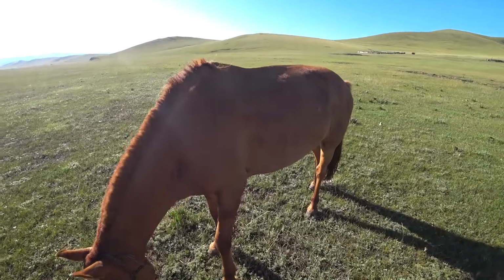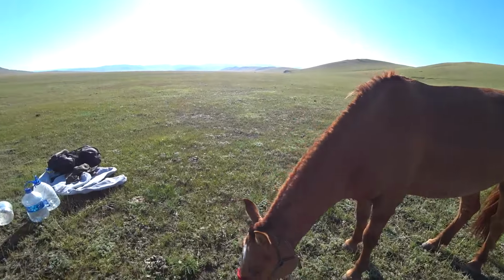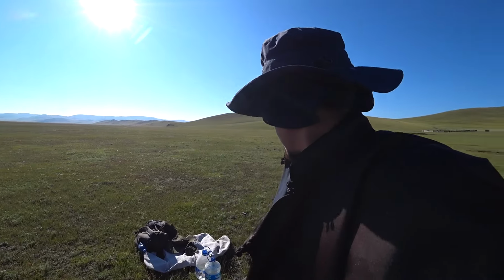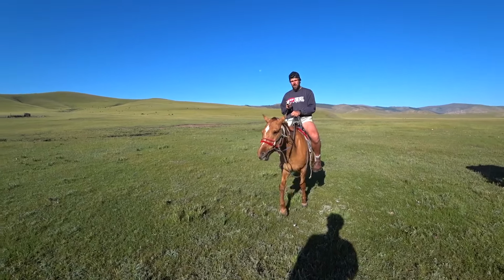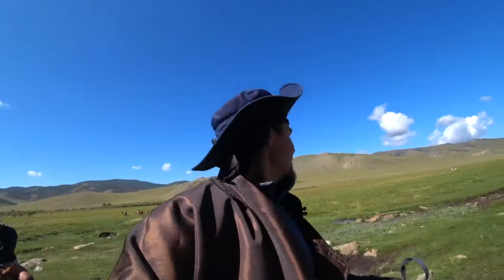Yeah, at this moment he cannot be a pack horse because of this wound, and you can see he's been a pack horse for quite some time, so we're not sure, maybe we're packing him wrongly or something like that, but yeah, we'll see how it goes as a riding horse. It seems that the horse is doing fine with Arnas on top of it, so we're gonna swap it.